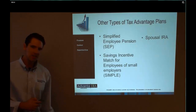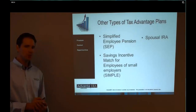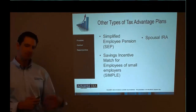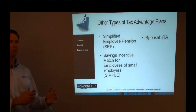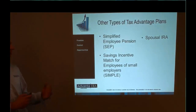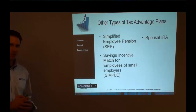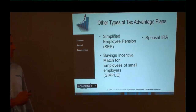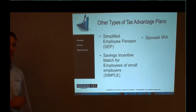There's also a spousal IRA. What the IRS says is that you have to have earned income to contribute to an IRA, but they give you a little benefit if you are married. So say you have a non-working spouse, a wife that's taking care of the children, and the husband is the only one working, so he's the only one with the true earned income. Well, if you're married, the husband is able to contribute for his wife just like he's able to contribute for himself. You could have a non-working spouse that has a Roth IRA. The husband contributes $6,500 for the spouse, just like he can contribute $6,500 for himself.